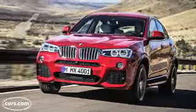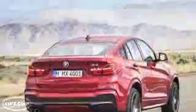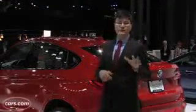All-wheel drive is standard on the X4, and there are turbocharged 4- and 6-cylinder engines, but the 4-cylinder still hits 60 miles an hour in only about 6 seconds, BMW says, so even the base X4 is going to be a pretty quick vehicle. Now, pricing is about $45,000 for the base X4.